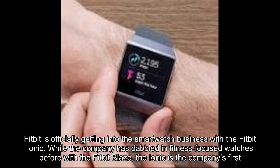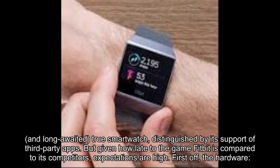Fitbit is officially getting into the smartwatch business with the Fitbit Ionic. While the company has dabbled in fitness-focused watches before with the Fitbit Blaze, the Ionic is the company's first, and long-awaited, true smartwatch, distinguished by its support of third-party apps. But given how late to the game Fitbit is compared to its competitors, expectations are high.